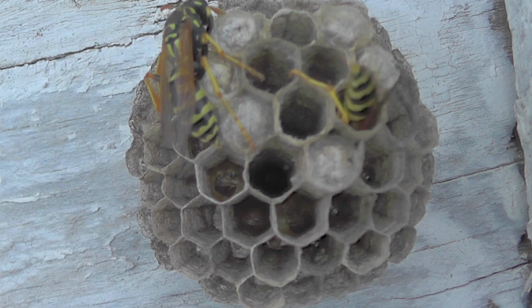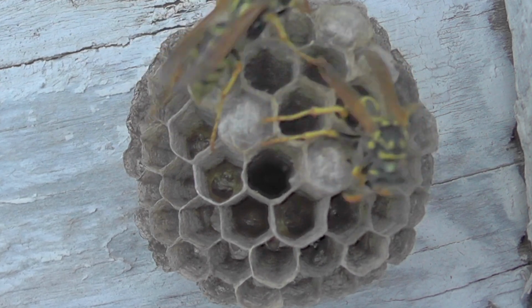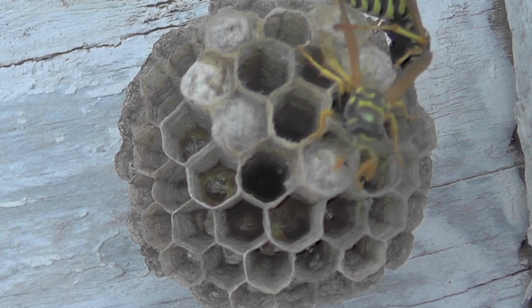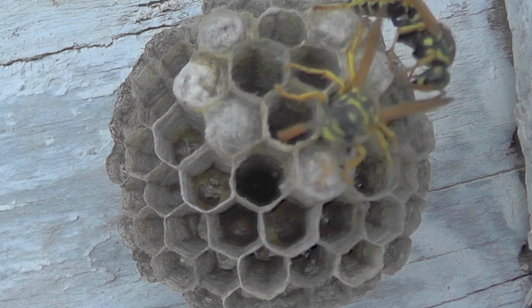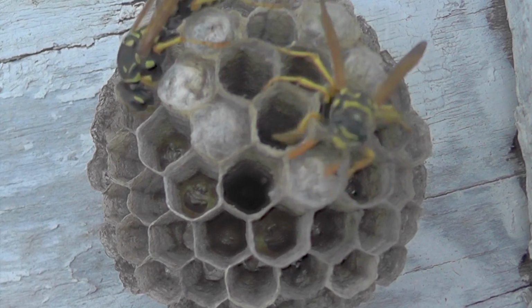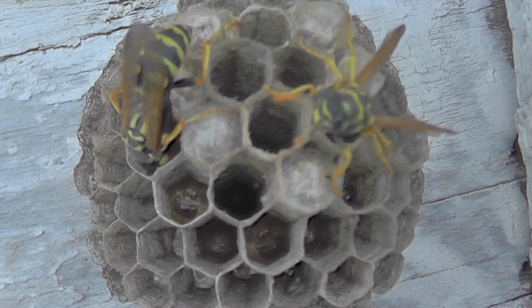Later that same night, as we were starting to lose light, another attempt to lay an egg by one of the adults on the nest in the cell that had just been used to lay an egg by the primary foundress. Now, due to the light issues, we couldn't get a crisp image of this, so we're not sure which wasp this is exactly, but it may not be our foundress, our primary alpha queen.